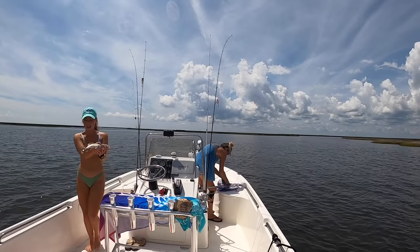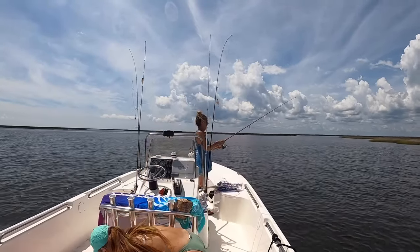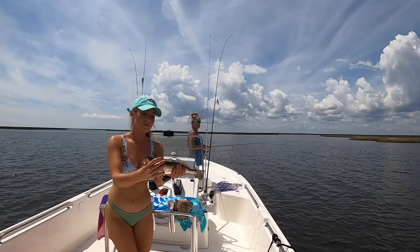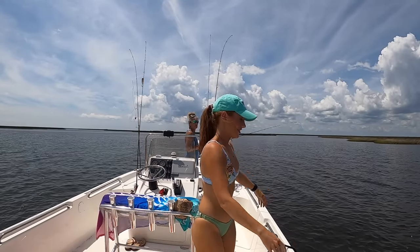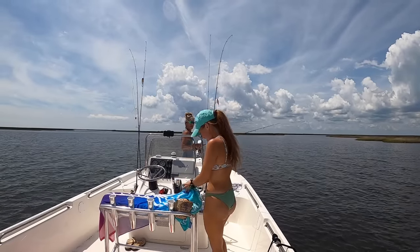This is a fat little guy. Hard to grab, slippery. Oh my gosh. Just under 14. Dang it. Quick release. So close. We just cannot get a keeper today.